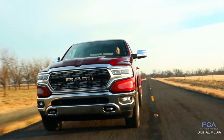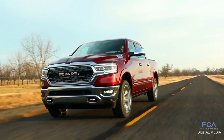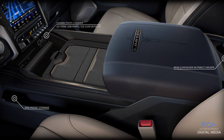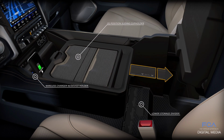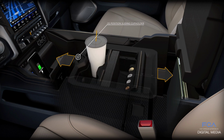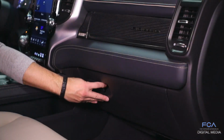The front, obviously, as a driver, you're going to be really living in that front area. One of my favorite features of the pickup truck is our center console. We have close to 40 liters of storage alone just in the center console, and really the key with that is it's reconfigurable. We have a bunch of different positions that you can move the cup holder. You can store things like a 15-inch laptop in there. All of our media outlets are self-contained within that storage unit.